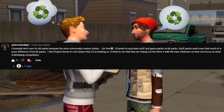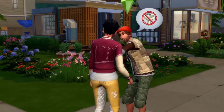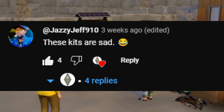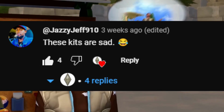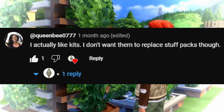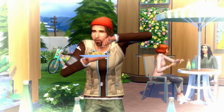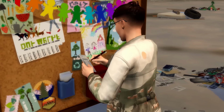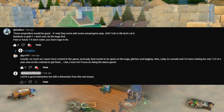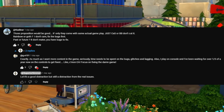They're on the smaller side, so they don't cost as much, and we get a lot more objects and clothing, and it has gameplay. For the price, I think that was almost a steal, depending on what the pack was. But these kits don't feel worth the money because they're mostly clutter. I feel like we've had maybe one or two gameplay kits, and any kits that do have gameplay are reused animations from other packs, and it's annoying. We need actual gameplay with these kits.